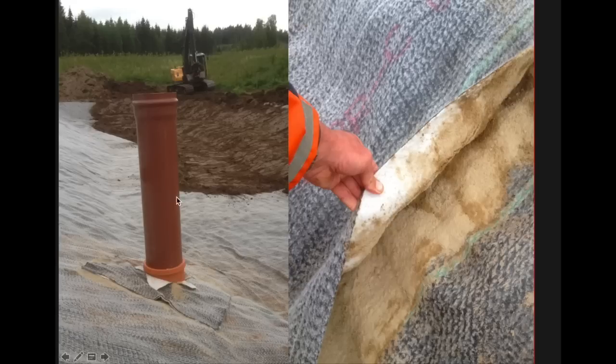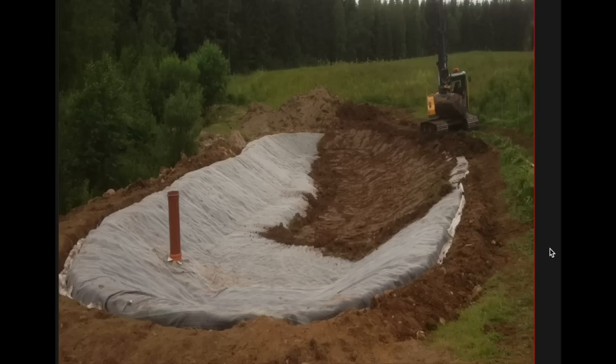So you can see the overflow pipe. We have a stream flowing in one end and a bigger overflow pipe going back to the stream. And it's just cut in across through the liner with an extra piece and a bit of bentonite clay powder put inside, and that seals itself up. So it's about €5 per square meter in Sweden. So that's very cost effective.